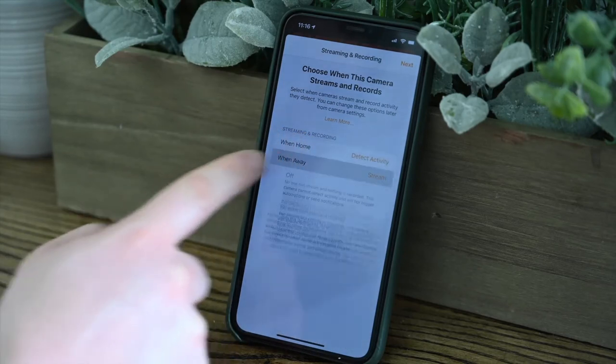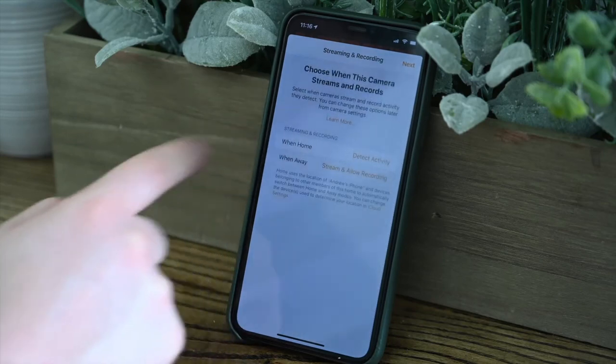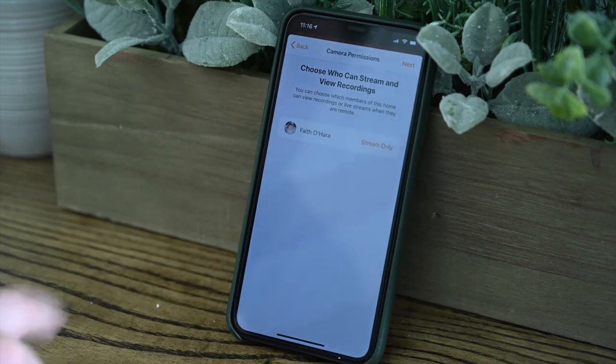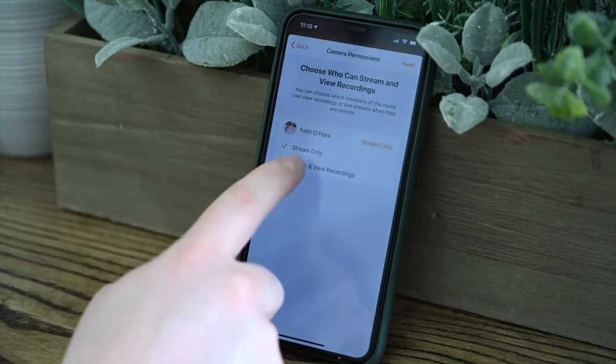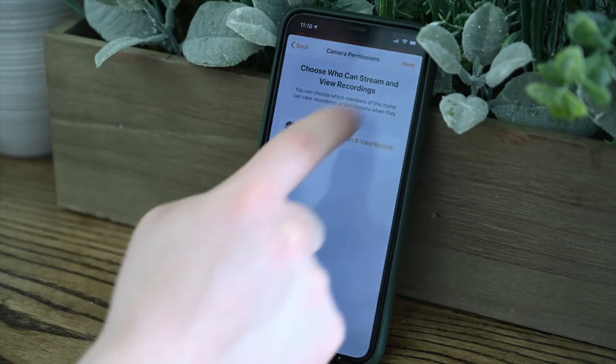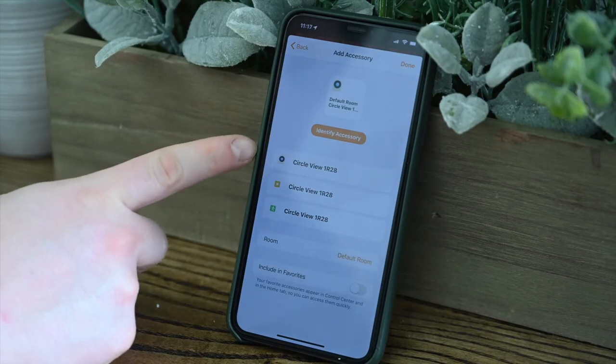Do you want it just to detect motion and activity so that you can use it to automate other accessories? Do you want to be able to stream but not record? Or do you want to allow it to stream and record? And you can make those same choices for when you're away. Then you can control who in your house can see the camera, whether they can stream it or stream and view those recordings. The camera shows up as multiple accessories within the Home app.